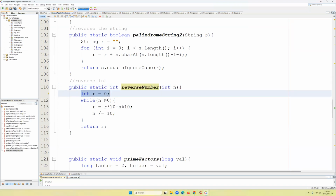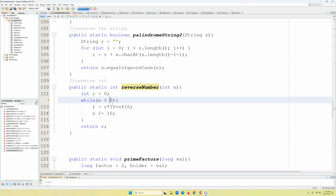And I'm going to say while n is greater than 0, r equals r times 10 plus n mod 10. So you're going to take 0, multiply by 10, and add n mod 10. n is the original number, let's just say 1, 2, 3, 4. So that's a 4 because it's mod 10. So you're really saying 0 plus 4, so you get 4, and that becomes r. Then you take n and divide by 10. So it was 1, 2, 3, 4. Now it's 1, 2, 3.